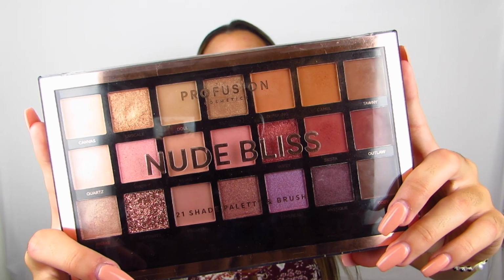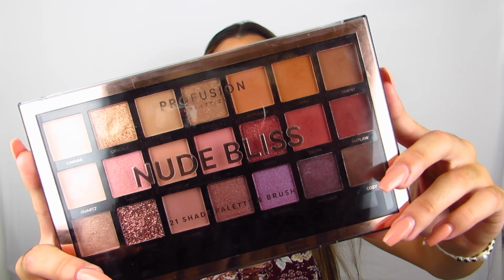I'm going to be using this Profusion Cosmetics Nude Bliss palette. If you haven't heard of Profusion Cosmetics, they are super affordable eyeshadow palettes. This one I believe I got for maybe $10, and that is a bang for your buck because it has 21 beautiful shades in here. If this palette does not match your color story or the theme you usually like to do your eyeshadow to, they have multiple other palettes that are just as beautiful. They are super pigmented and blend out super easily. So I definitely recommend, if you do not have one of these palettes, go out and get one and you will not regret it.